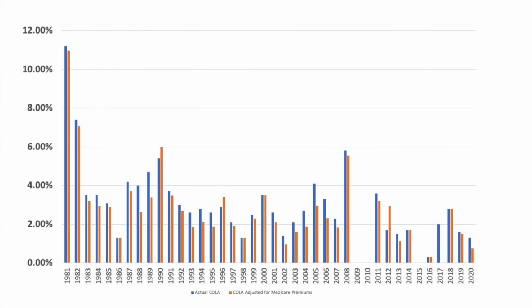Now, I know charts can be hard to grasp on a small screen, especially if you're watching this on mobile, but I do want you to see this data. This is data I've calculated based on an individual who is collecting an average Social Security benefit. This shows the actual cost of living adjustment versus the cost of living adjustment after the effect of Medicare premiums were adjusted out. The blue lines are the COLA before adjustments, and the orange line is the cost of living adjustment after taking into account the increased Part B Medicare premium.